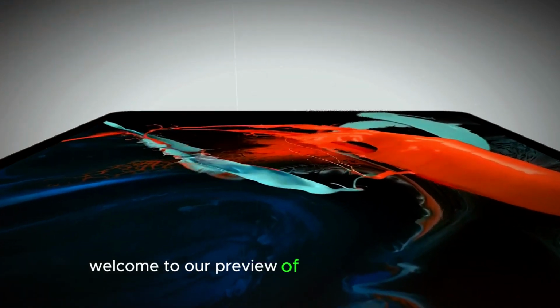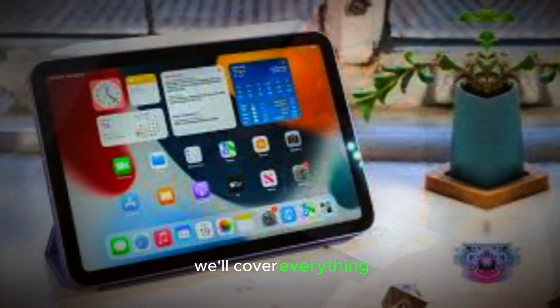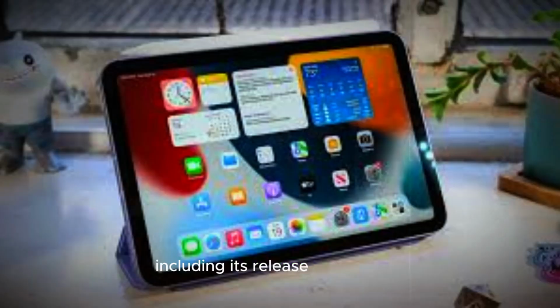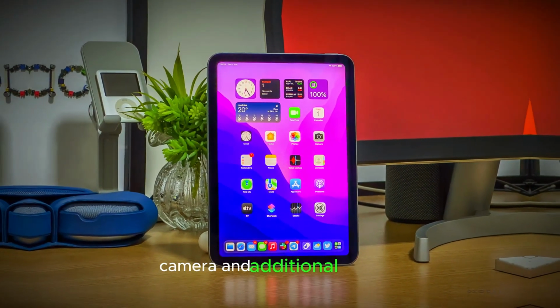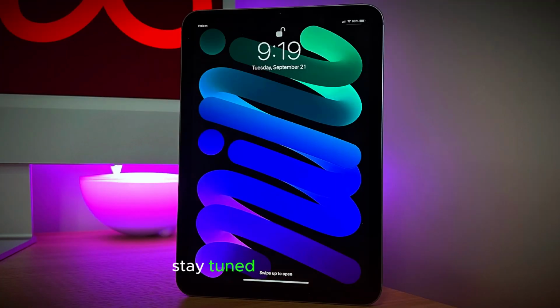Welcome to our preview of the highly anticipated iPad mini 7. In this video, we'll cover everything you need to know about Apple's upcoming compact tablet, including its release date, design, display, performance, connectivity, camera, and additional features. Whether you're a tech enthusiast or considering an upgrade, stay tuned for all the details.